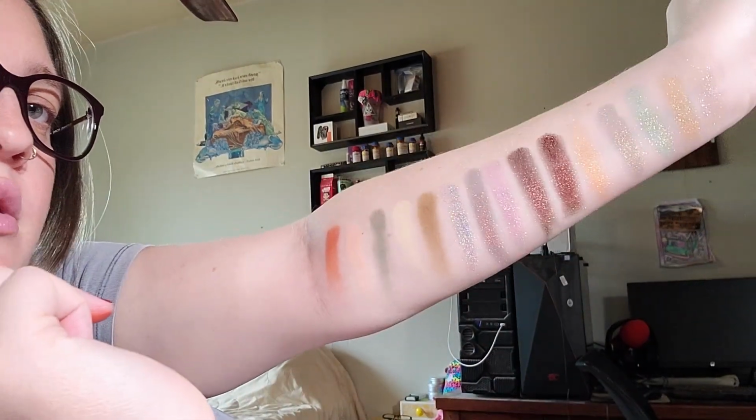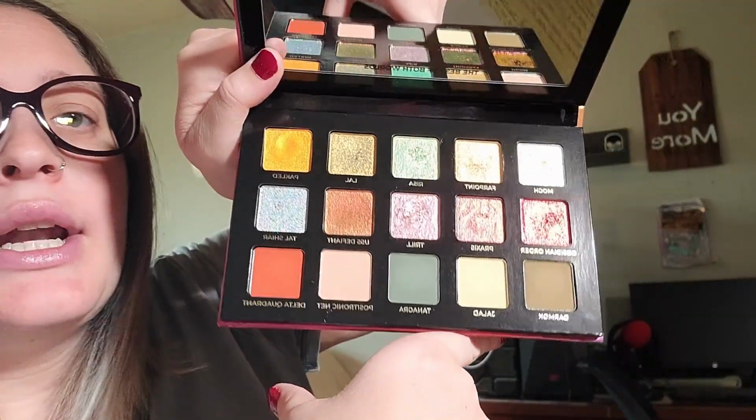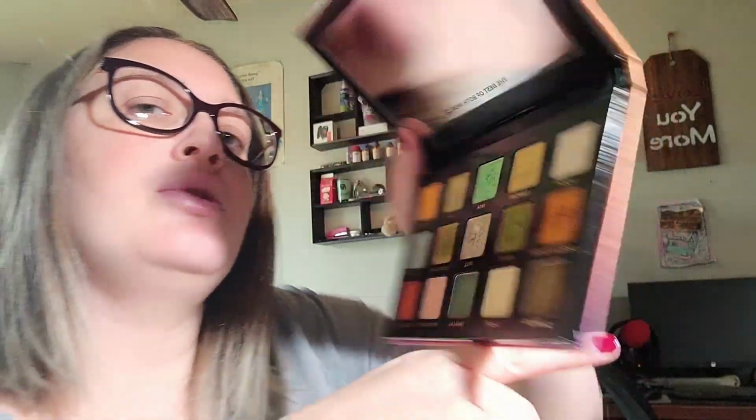I kind of hope that all of the name descriptions, if you're not a Star Trek fan or you're not a Trekkie, then you're probably not going to really resonate with it either way, but I just thought it would be fun to kind of add what each shade name kind of represented, since it was a Star Trek themed palette. But yeah, this is all the shades. And I'm going to take you over and let you see them in natural lighting really quick, and then I'm going to insert some video of me doing a few eye looks. So be right back.